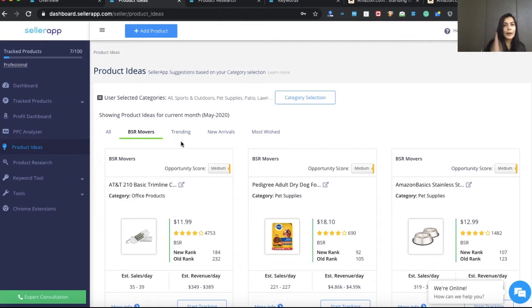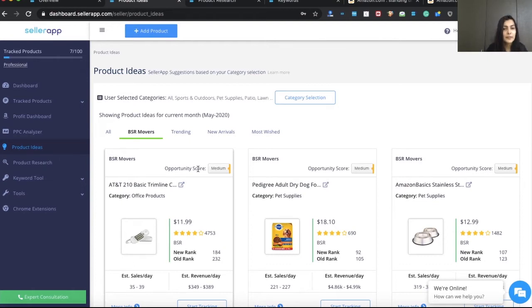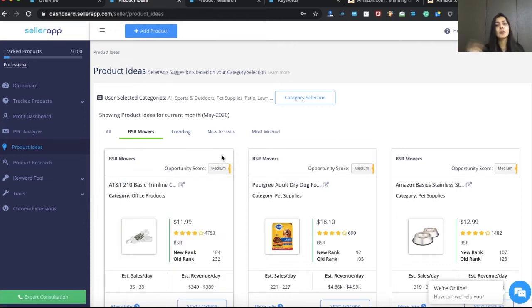And one more thing that I'd like to bring your attention to is the opportunity score. So like I said, there are different factors that you need to look at. You can do this manually, or you can cut down, save your time, and spend it on something more important, and look at the opportunity score for each and every product and see if it's even worth pursuing the idea or not. So our algorithm goes through various metrics that indicate demand, competition, profit margin, expenses, and quality, and it gives a holistic, a weighted average of all of these factors, which will indicate if the opportunity of selling this product is high or not. I would say look at opportunity scores that are medium or high, and figure out if it's worth chasing this product idea.